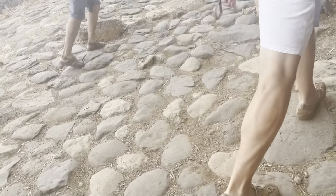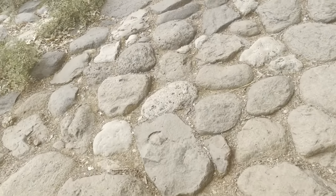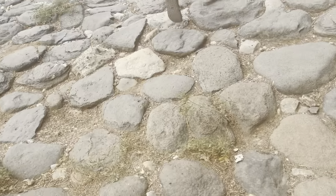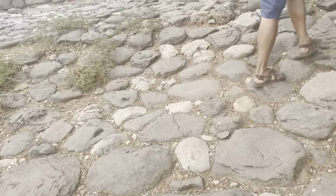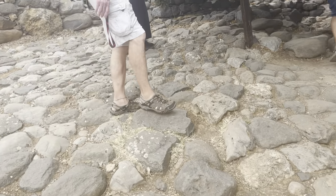The pathway or the way, cobblestone. You need energy to come in this place.